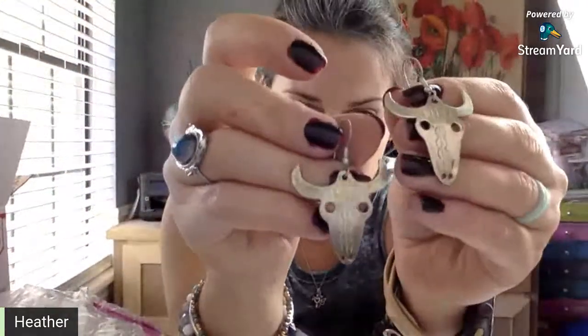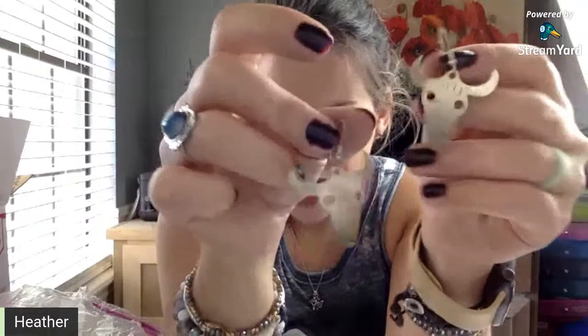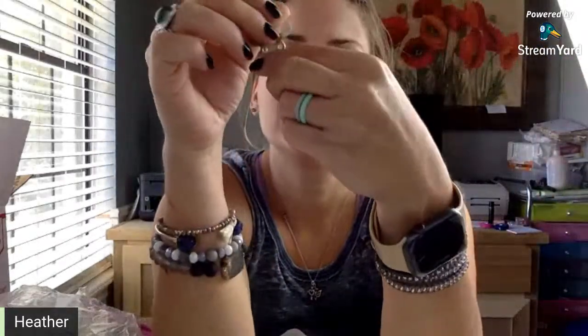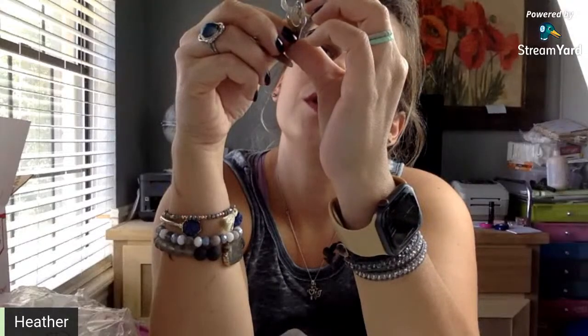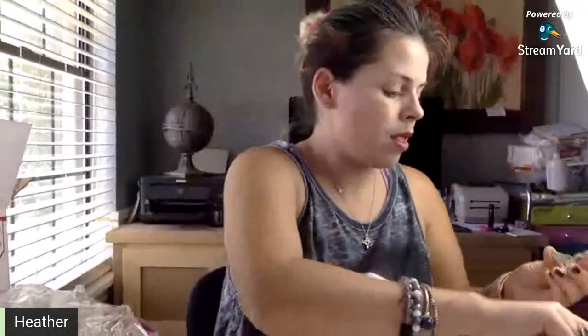Oh, look at that. We got our other bullhead skull earring. Check it out. From alpaca. I don't care that it's alpaca. It's just that the skull head is like really cool and popular. Yay! Fluffy! Let's see if the other one says alpaca or anything else. No. So it's not sticking to the magnet, but I really can't confirm that these are sterling. So let me put that back over here.